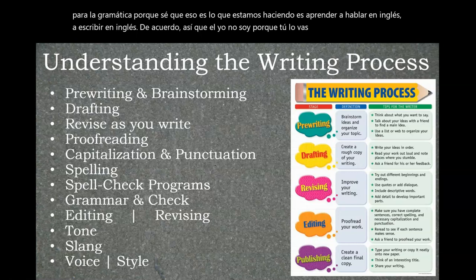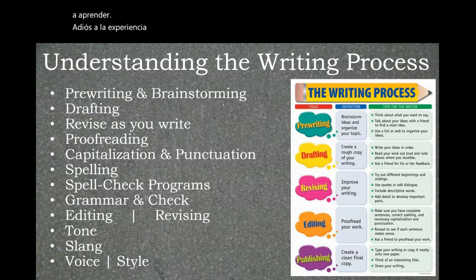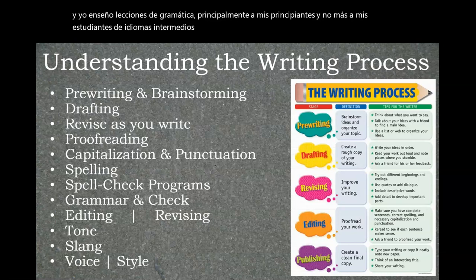You're going to learn the grammar. You're going to learn it by experience, by listening, by reading. I do teach lessons in grammar, mostly to my beginners and not so much to my intermediate or advanced language learners. However, grammar is very important, okay? So please pay attention to your grammar. Let's look at this example here.